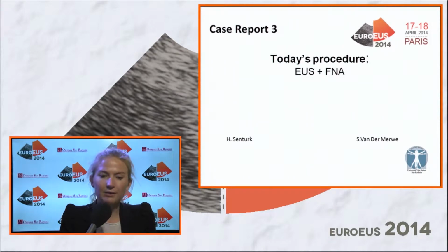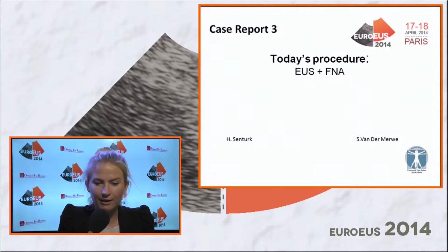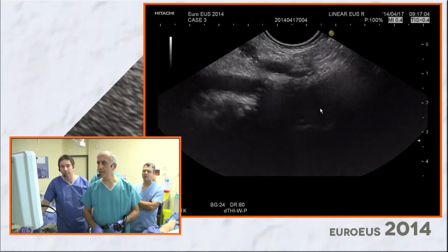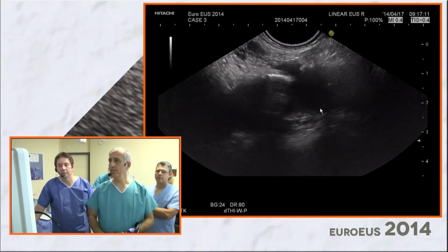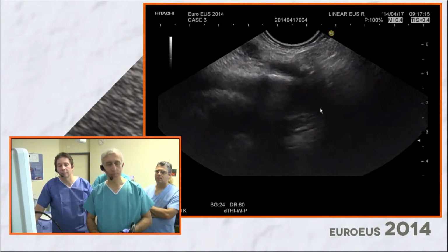Today, this patient will be undergoing an ultrasound of the upper GI with fine needle aspiration, and it will be performed by Dr. Centurk and Dr. van der Merwe. Actually, as you have heard, this is a case of probable pancreatic carcinoma, a pancreatic mass in the vicinity of celiac truncus. We are performing the case with Schalk and van der Merwe from Leuven, Belgium.